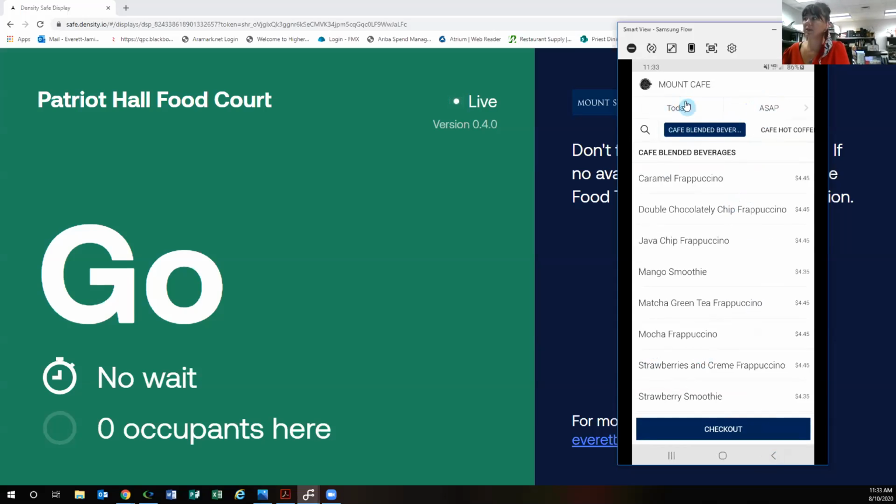Up here, you can make orders for today only, but you can place them for the future. So as soon as we open in the morning, which is like 7:30, the online ordering turns on. Anytime after that, you can place your order for lunchtime, you can place it for dinner time, doesn't matter. The carousel here is where all of your food items are, and you can scroll through and find them.